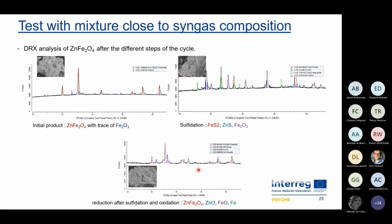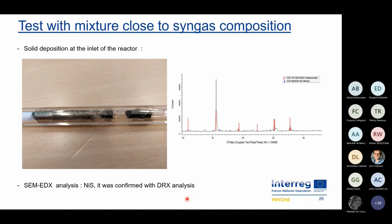After the reduction, we found some zinc ferrite, but also zinc oxide, iron oxide, and even small peaks of metallic iron. But with XRD, we did not see any sulfur after the reduction process. So we thought that the temperature of 450 was good. But when we did observation by electron microscopy with an EDX analyzer, some sulfur was detected. That means maybe 450 degrees is not enough for the regeneration of the sulfided systems.